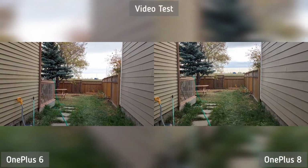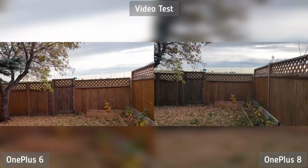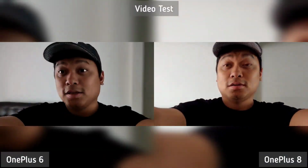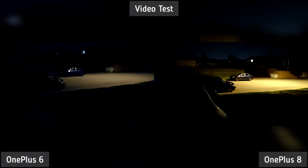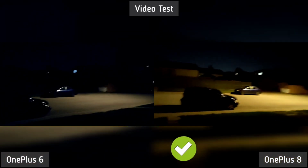So on video test, OnePlus 8 is lighter and has a better video stabilization. It's a tie on autofocus and exposure. OnePlus 8 has a better selfie camera, while both look good on the rear camera, and OnePlus 8 again won on the low light recording. OnePlus 8 is the winner here.